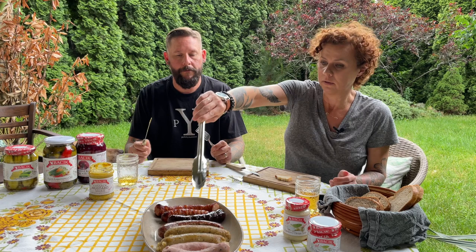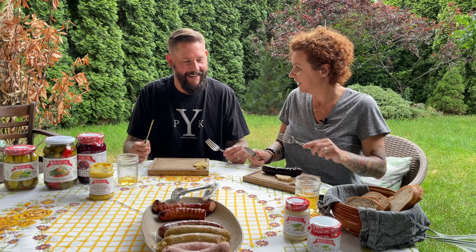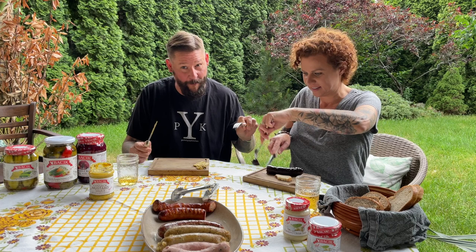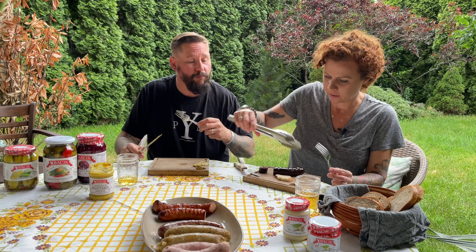Not the whole thing, I just want a little nibble. I know, I'll cut it. I don't want a lot of that one. Why not? I don't particularly care for kaszanka in this form. In the tube form. So this one, I'll bite it and taste this one. This one I like to eat with mustard.